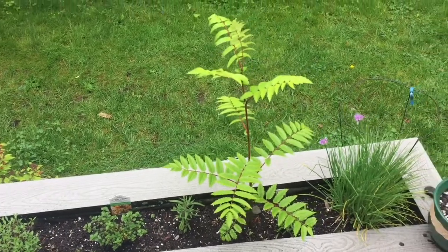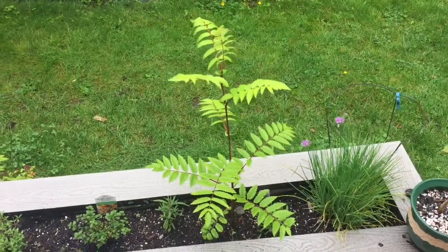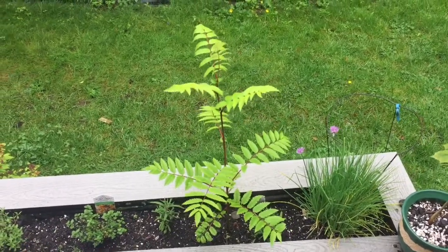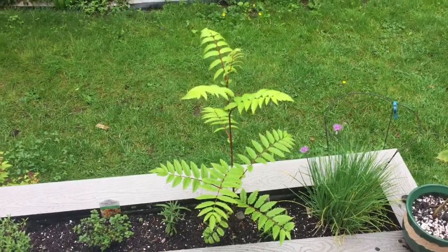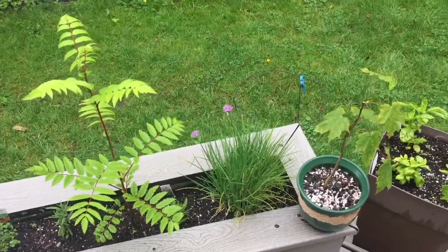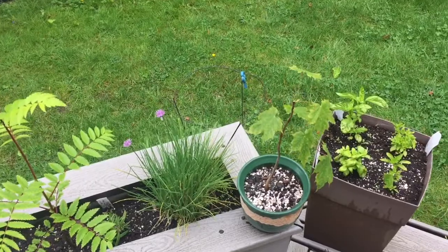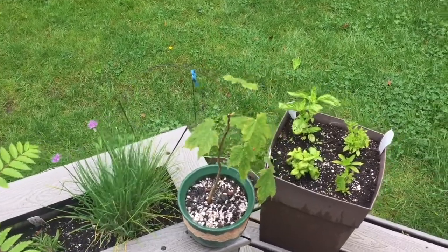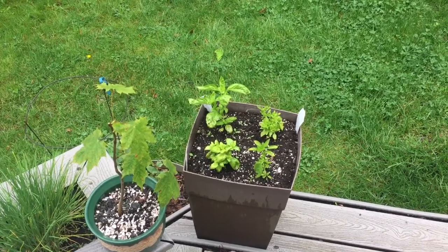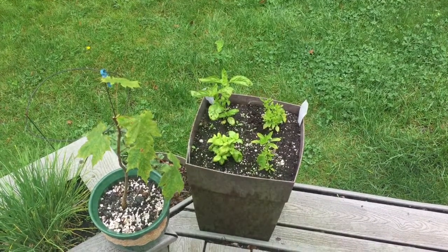There's some lemon thyme, rosemary. Here's a mountain ash sapling that I rescued. Sort of self-seeded itself, and I stuck it in there. Survived the winter and it's doing great. Some more chives, a little bonsai maple tree, and there's my basil shivering away in that pot.